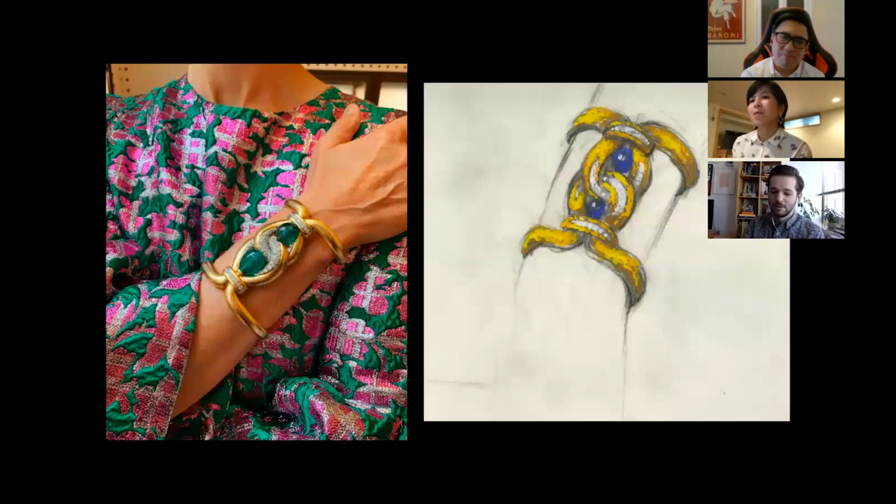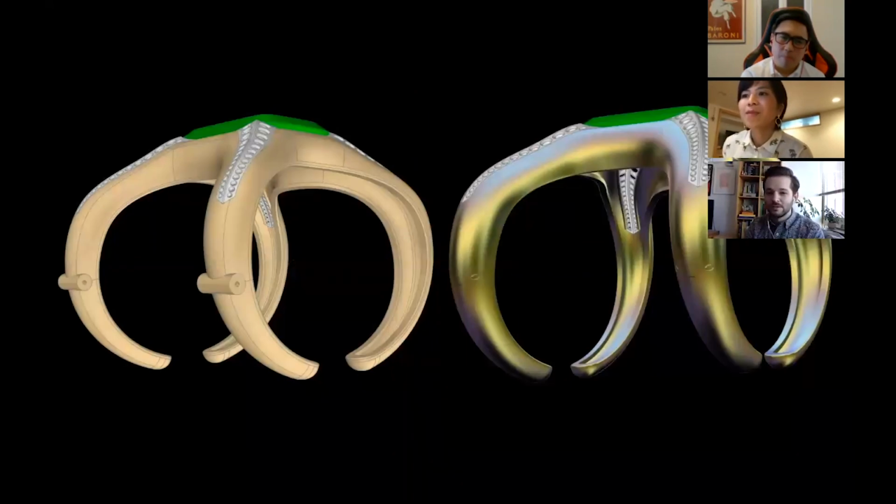And then you guys were able to execute it with the cabochon, I guess they're emerald beads that are wrapped around there in gold and diamonds. But here's a CADed version of it with a different stone. Jean, if you want to take it away.